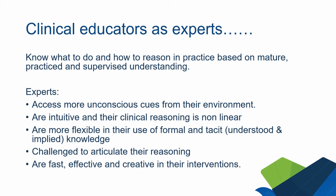They tend to access more unconscious cues from the clinical environment and are more intuitive in their reasoning, using a non-linear approach to decision-making and practice. They display a tendency to be more flexible in their use of formal and tacit knowledge. While experts are more confident in their reasoning, they may find it harder to articulate their reasoning due to their use of this tacit knowledge. Importantly, experts will tend to deliberate before acting when outcomes are critical, and therefore reflect more for action and more routinely reflect than novice learners.